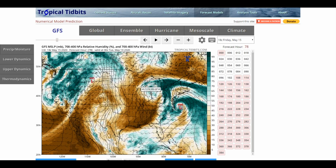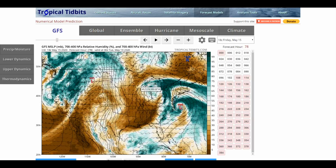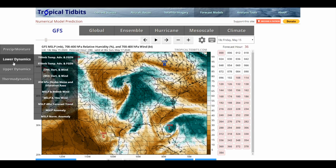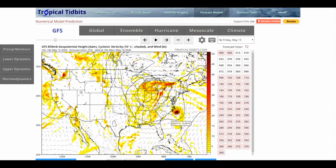Right now, it's still offshore and probably won't get much closer unless the surface high keeps strengthening. But if this surface high keeps coming in stronger, then the system could be a little closer than it's currently forecast. But it is forecast to make a pass very close to the Outer Banks.